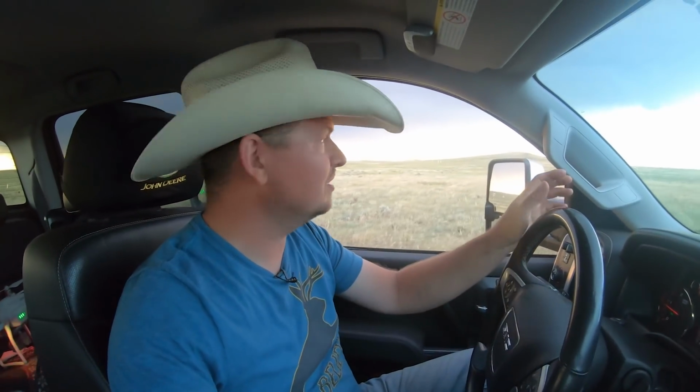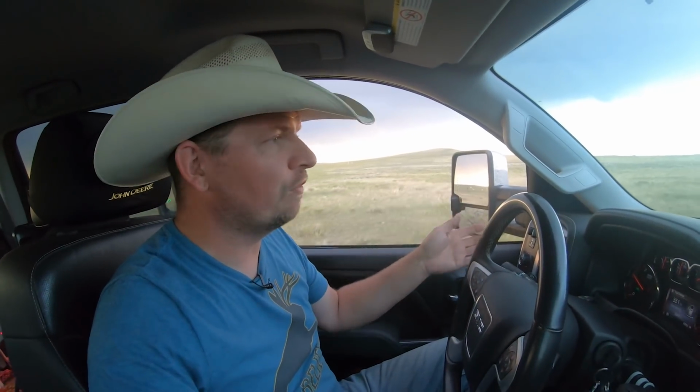Everywhere that sagebrush grows is an area where the grass that a cow eats is not going to grow. So it's definitely a trade-off of how much sagebrush you have as opposed to how much you don't have. Obviously, hay fields, there's no sagebrush in a hay field, none at all. But sagebrush does serve a purpose.